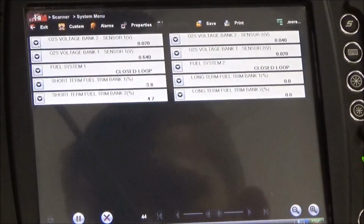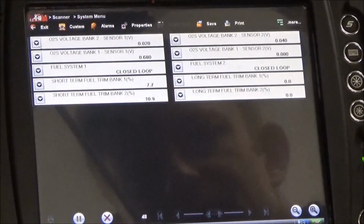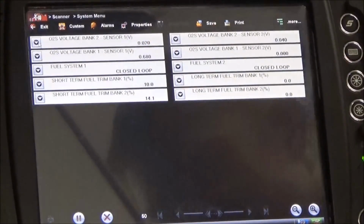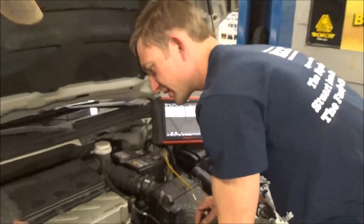And the other downstream is stuck at 0.20, which it was in the factory data, but that bank 1 sensor 1, look at that, going up slowly. That's odd. You want to see what it's actually doing? I'll probe it. I'll zoom this camera out so you can see what we're doing. So Bank 1 sensor 1.